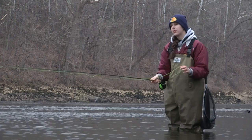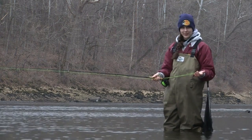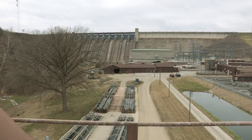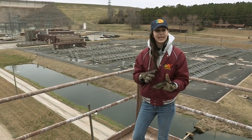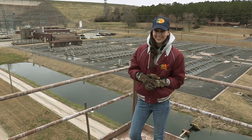Good trout fishing requires a sustainable population of fish. But ever wonder where the trout come from? Let's find out. I'm standing at the Shepherd of the Hills Trout Hatchery, just below the Table Rock Dam in southern Missouri. Built in 1957, today they raise over 1.3 million trout. Let's go find out how they do it.